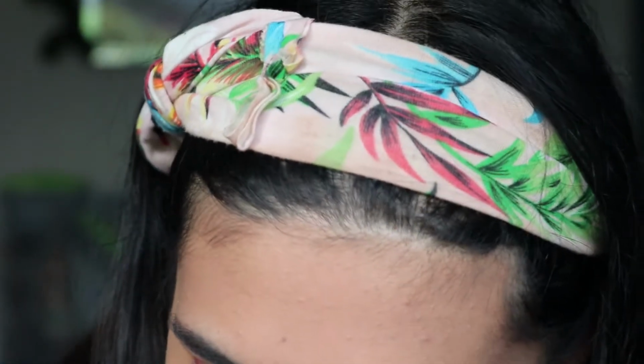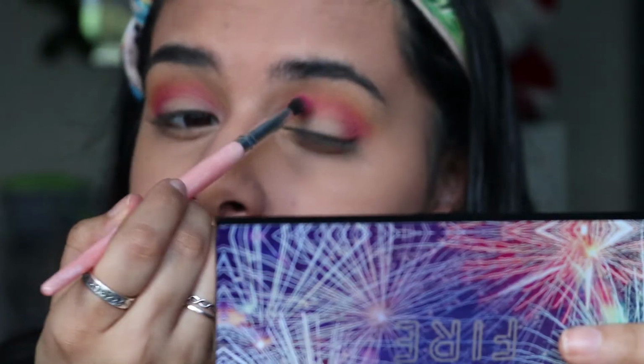Okay, wait, quickly going back to the foundation. Just noticed, I feel like it's come off a bit here. I don't know if that was when I was powdering my face, but I can see my skin a bit. It looks nicer before. Okay, so it looked nicer before I powdered it. I know that's a bit weird. I don't know if you can see, like, here. There's a patch. Okay. I'm gonna have to play around more with that foundation.